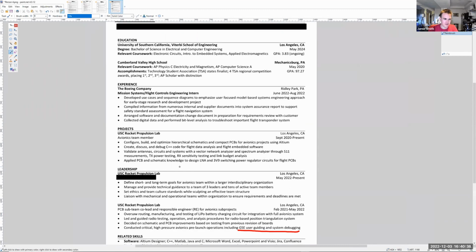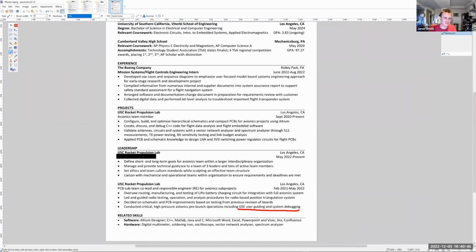Okay, so looking at this one from a higher level. I can tell that you tried to do something interesting here with dividing out your leadership experience from your project experience. I think the problem is that the definition is a little muddy, because some of the stuff under here really should go under something like avionics team member. So what I might consider doing is cut here and then move all these bullets up to here.